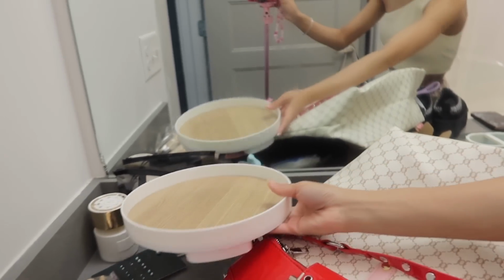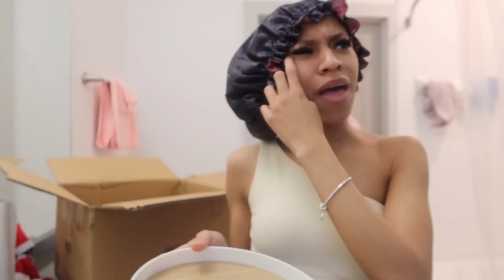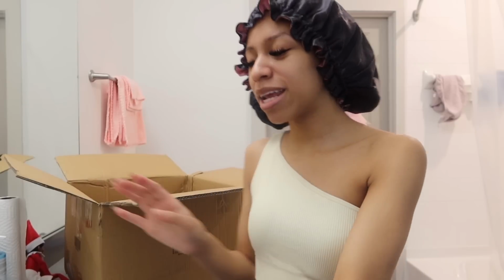I might put this on my desk, or when I clear my jewelry off of this thing right here, I can put it over in the corner right there and put my perfumes and stuff on there. I don't think I'm gonna put my Bath and Body Works perfumes on there, because I want it to be designer perfumes. So I gotta get my collection up, y'all.